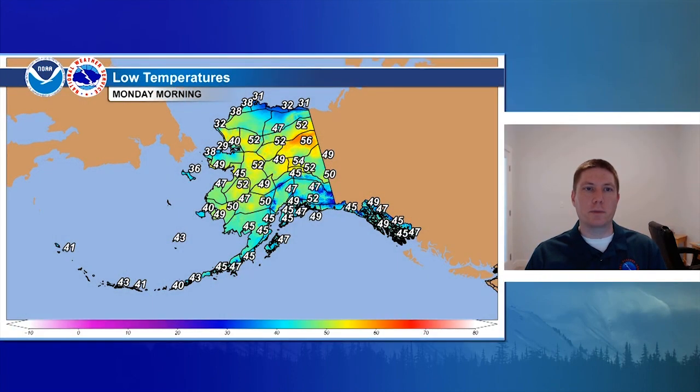Taking a look now at our temperatures, starting off Monday morning, we'll stay out over the Aleutians for now, down into the lower 40s for many of the islands, into the mid 40s for the Alaska Peninsula, 45 for Iliamna, King Salmon, and Dillingham. And as we move up into the YK Delta and southwestern portions of the state, get into the upper 40s with some locations like Aniak getting up to 50 degrees.